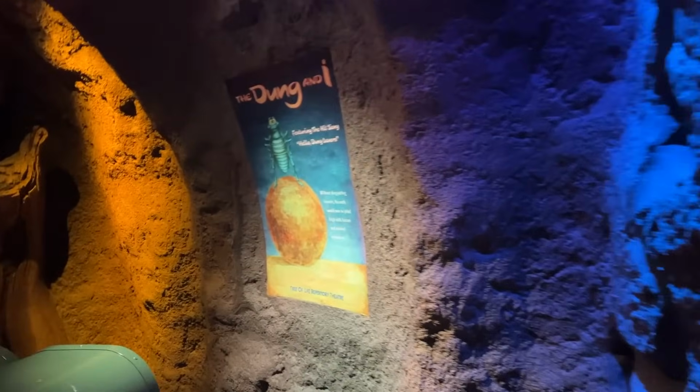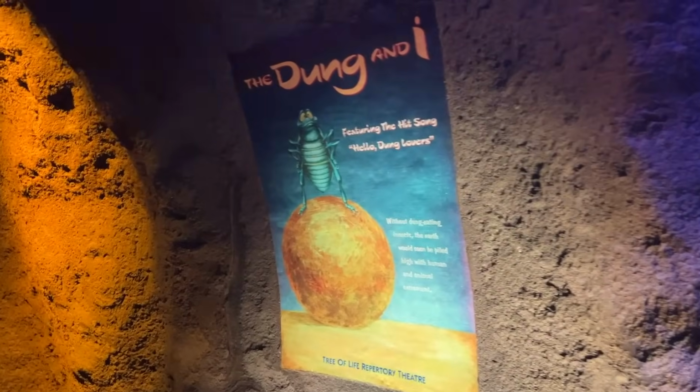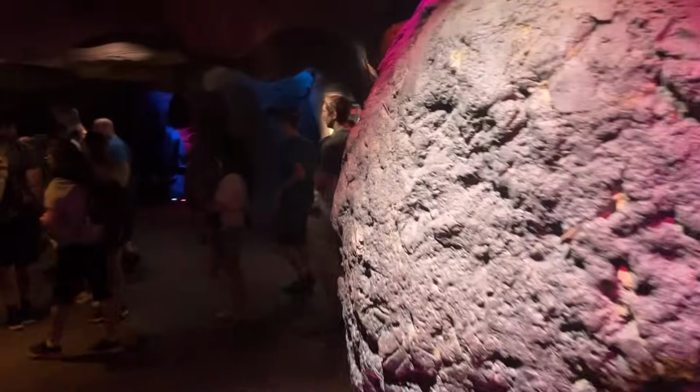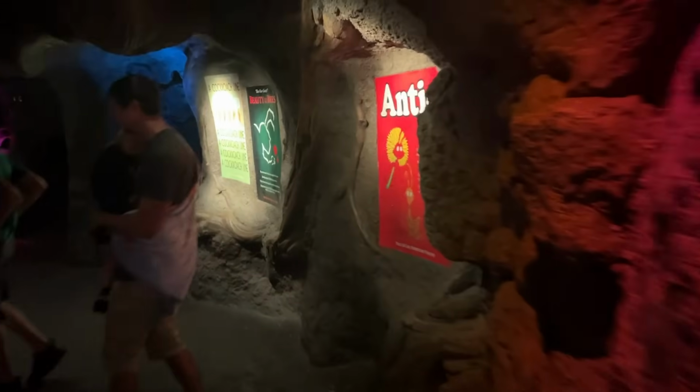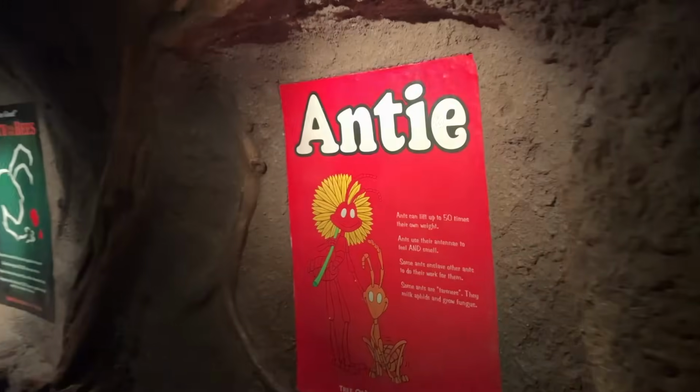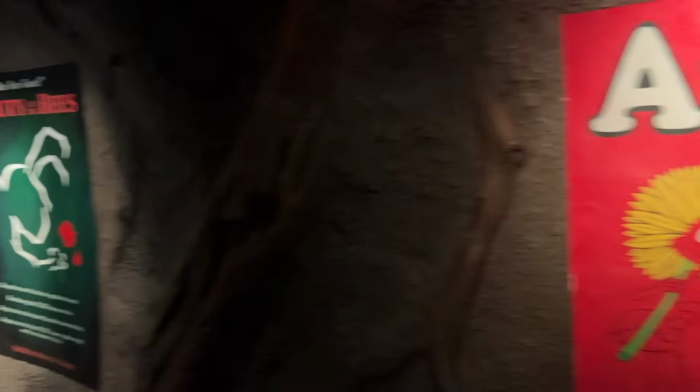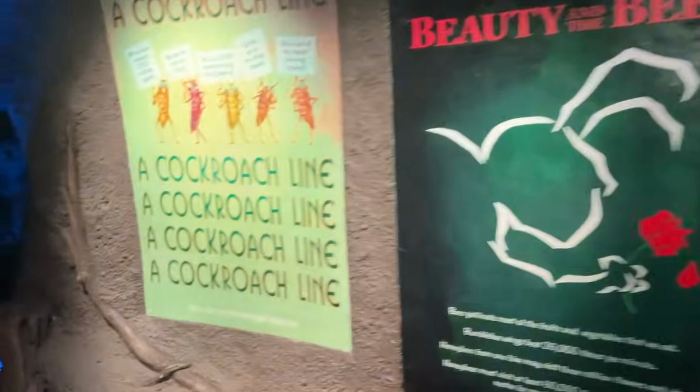The other reason I love It's Tough to Be a Bug is because it's as if these bugs are putting on a musical cabaret. It's like this Tree of Life has been their theater for a long time. So in the lobby of the Tree of Life, you can actually see some posters from their old productions, their repertory theater. It's just a bunch of Broadway bug puns, which is a lot of fun.